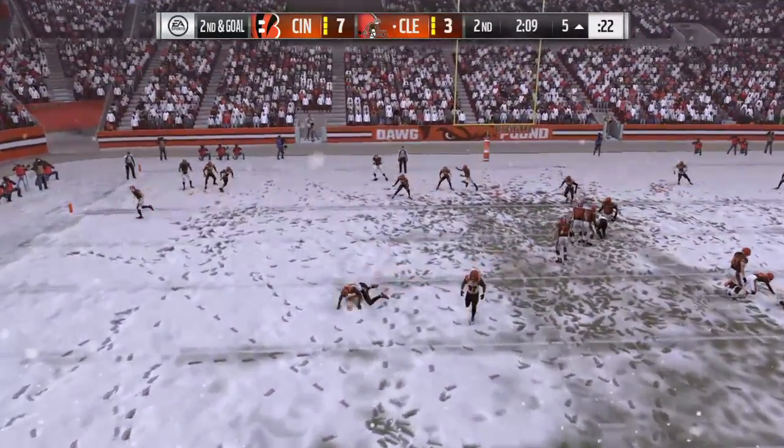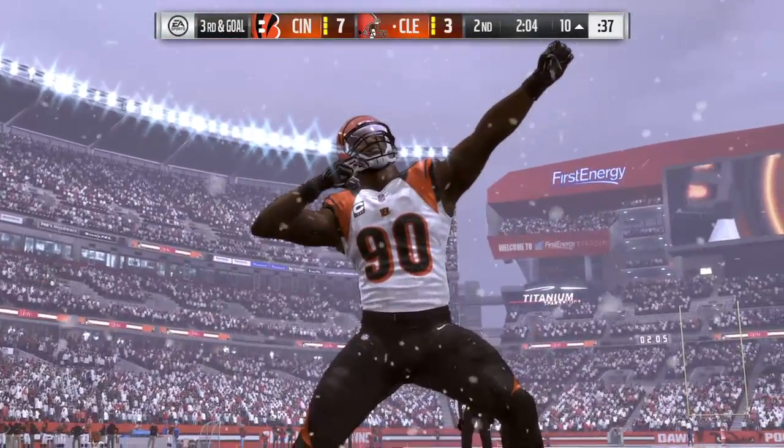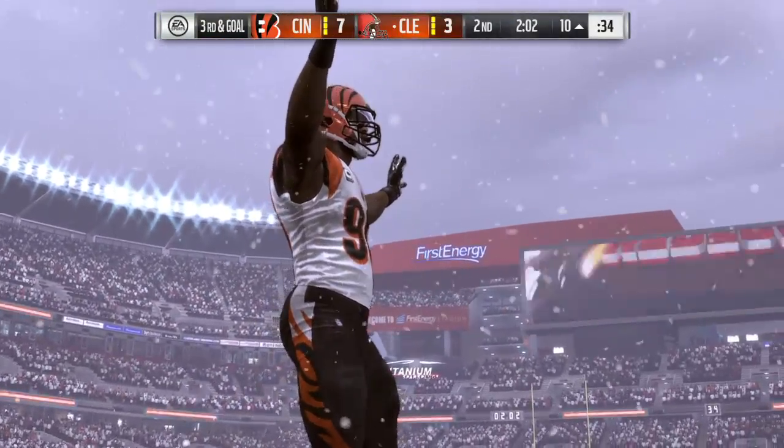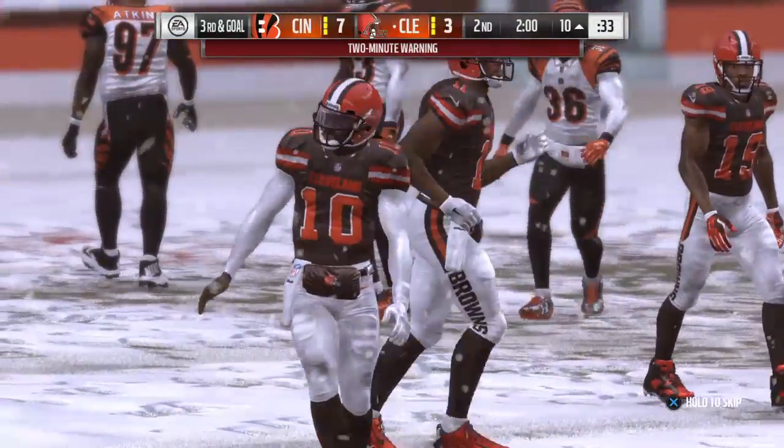Out to his left. And he's going to have to eat this one as down he goes. Michael Johnson in there to get him for a loss of 5. 2 minutes remain here in the first half.